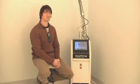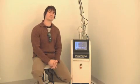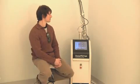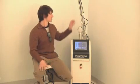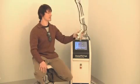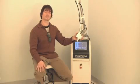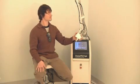One of the benefits of this device is, as you can see, it is a very small profile. Over time, CO2 lasers have evolved to become smaller, lighter, and more compact. The Deep Renu Elite laser has an articulated arm, which allows ease of use, and it's lightly balanced. The CPG scanner allows us to also perform fractionated treatments.